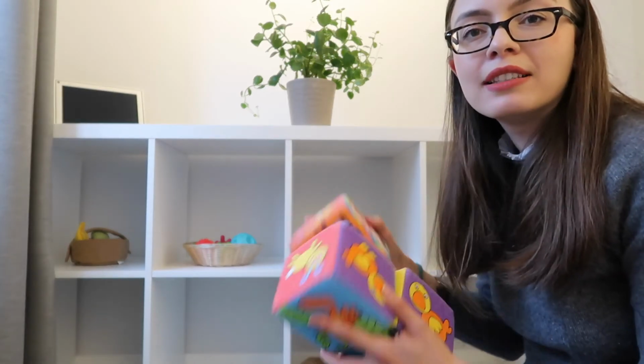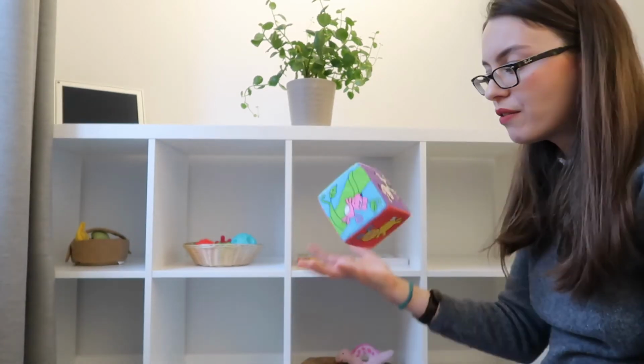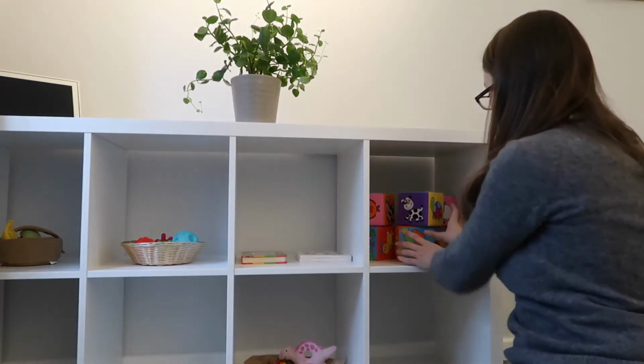I have a series of blocks, and I bought these kind of fabric blocks. They're very, very fun, very light. I will organize all of the blocks here. And I think there's 6 of them organized like this.